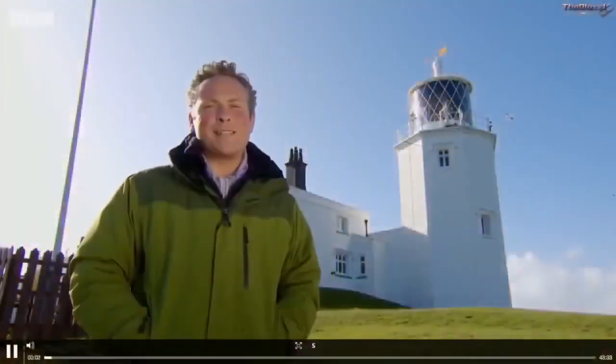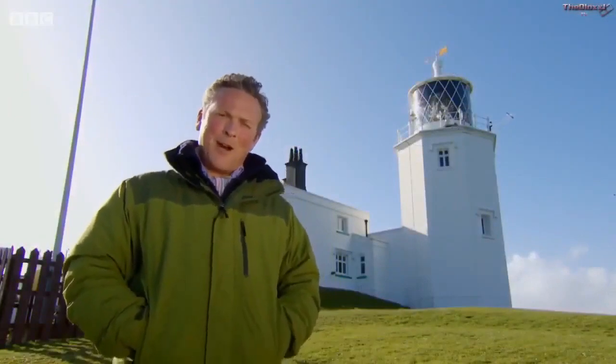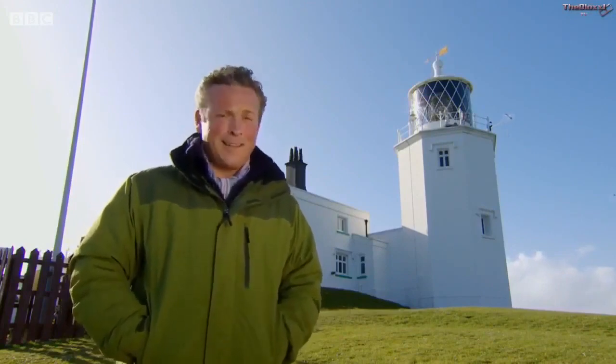Welcome to what promises to be a fairly blustery escape to the country. Now, the building behind me is the most southerly lighthouse station on the British mainland. It's also the largest lighthouse station in the world.